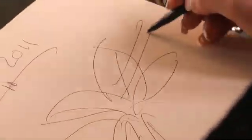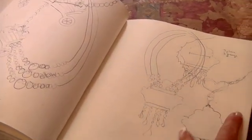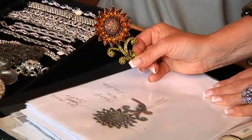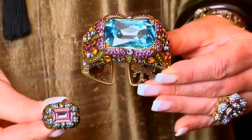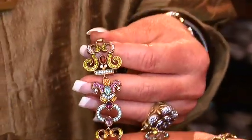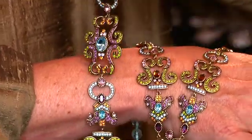So after I sketch some things out, we go forward and make the original model, is what it's called. It's a casting, and that original has to be perfection, or all of those little stones, and there could be literally hundreds set in there one by one, it has to be perfection, or the stones won't fit, and it will be a big problem.